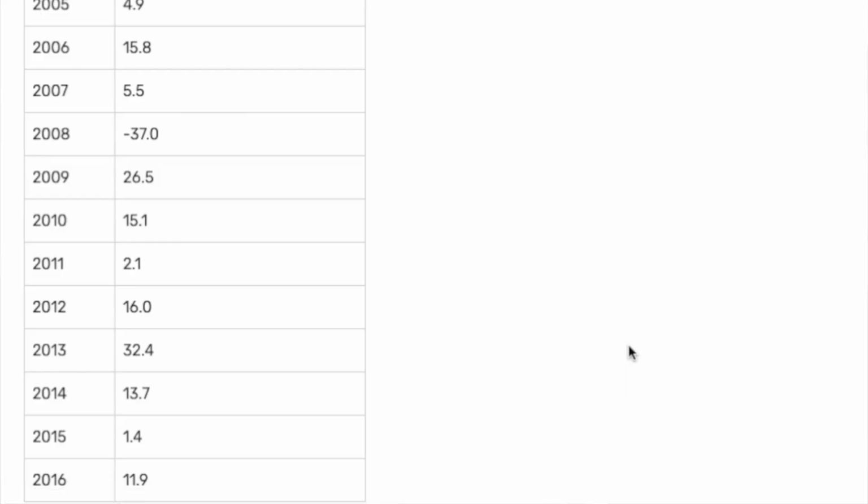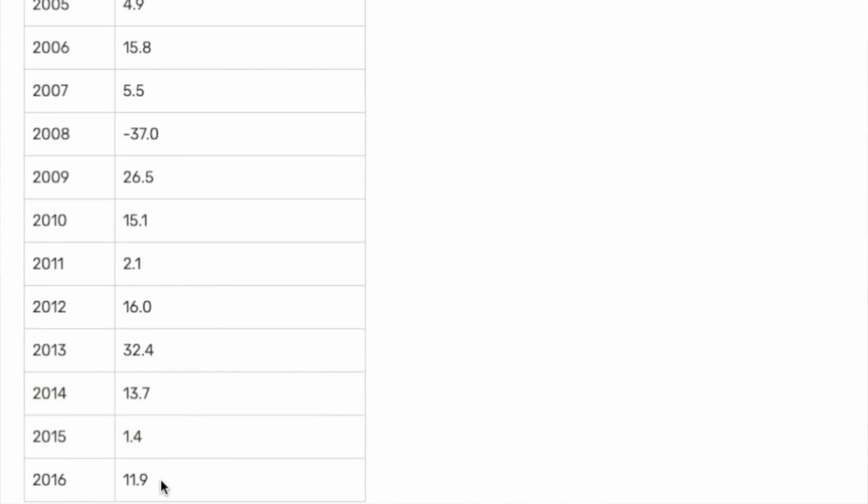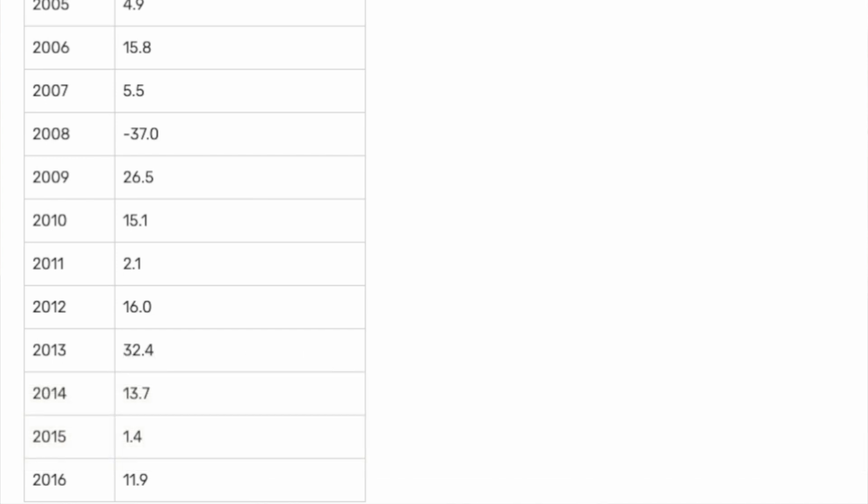Now, what if we just look at the last 10 years of the table from 2007 to 2016? Now, I know I'm skipping 2006, but let's just do the 10 years first. When we look at those last 10 years, it averages about 8.76%. But if we were to add 2006 and make it 11 years instead of 10, then you come out to about 12.28%. Now, that is a great return.